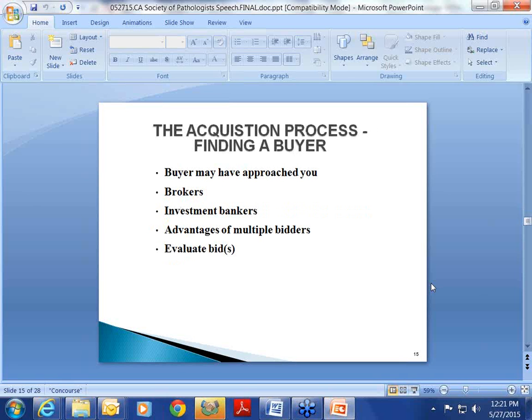How does a buyer get found in the acquisition process? Well, it may just be people who know each other through professional societies or the like, or through trade organizations, and the buyer may approach you as a possible acquisition. There are practice brokers who go out and look for acquisitions, as well as practice brokers who represent selling practices who go out looking to market the practice. Investment bankers we mentioned, they do the same thing at a little more intense level.